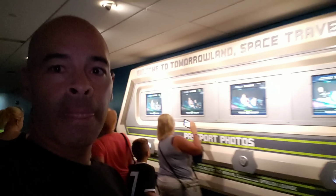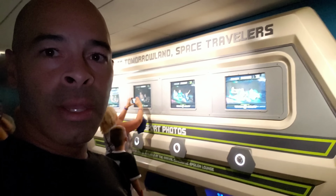Behind me here is the display board for Space Mountain, which is where you can get off the ride and scan your magic band on the little Mickey, and you'll instantly get the photo pass. If you have photo pass, you'll instantly get that photo sent to you on the app. What I learned recently is you don't actually have to do that. It will show up eventually on your app anyway. But we still like to scan just to be sure.